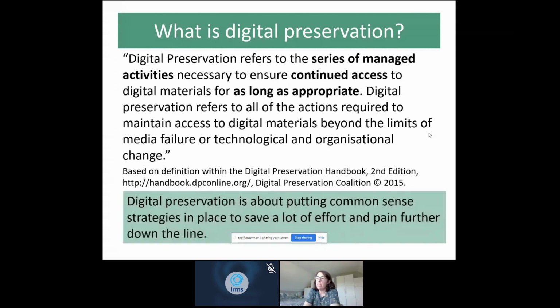And there's a much simpler definition here, which just came from one of my colleagues, which says digital preservation is about putting common sense strategies in place to save a lot of effort and pain further down the line. So I quite like that definition, because I think that's what it's about, really. It's about doing stuff now to save headaches later on.